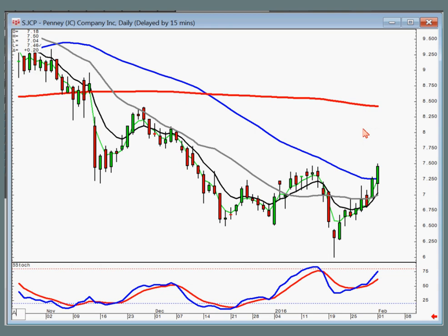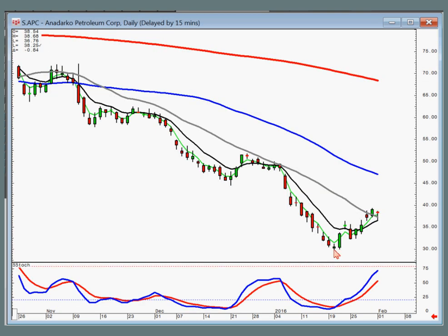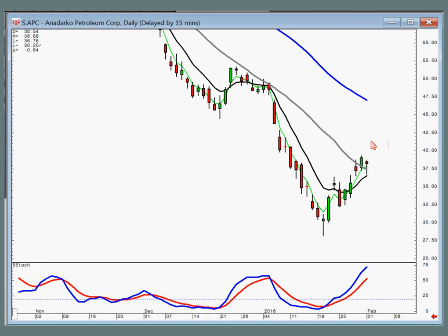Bill, I don't know which one that is referring to. Apache or Anadarko. Another one that if it opens positive tomorrow, you can be buying it. Nice big Morningstar signal, then confirmation. Whiting we did, fuel cell.